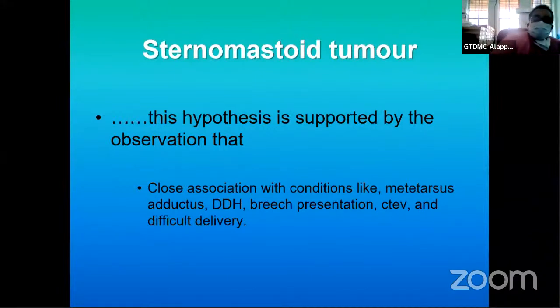This hypothesis is supported by the observation that the sternomastoid tumor is closely associated with conditions like metatarsus adductus, developmental dysplasia of the hip, breech presentation, CTEV, and a difficult delivery. You know that all these conditions are what you call the packaging defects. When the uterus is non-resilient, as in a primipara, or oligohydramnios, all these conditions are associated with this. So that is, this observation also suggests this hypothesis.